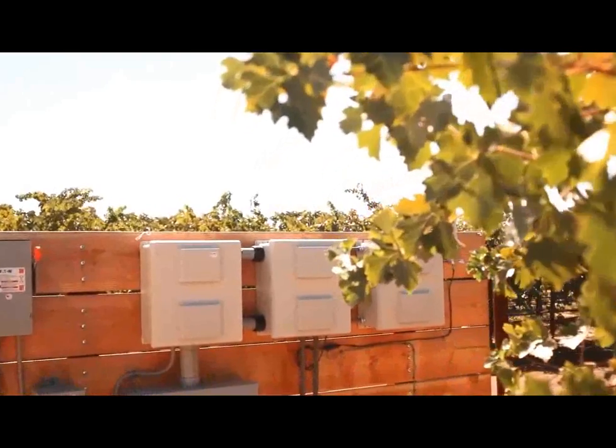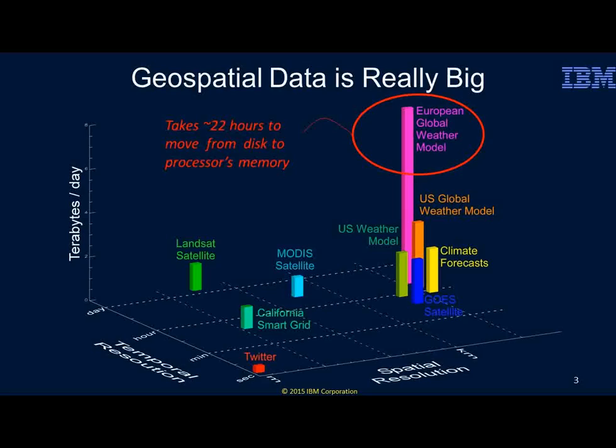To understand the challenge of scale, here I show the daily data size of a few relevant data sets, which, as mentioned, come at different spatial and temporal resolution. For comparison, here is the Twitter data, which is not that much if you compare it to the global European weather forecast model, which generates 8 terabytes of data per day.